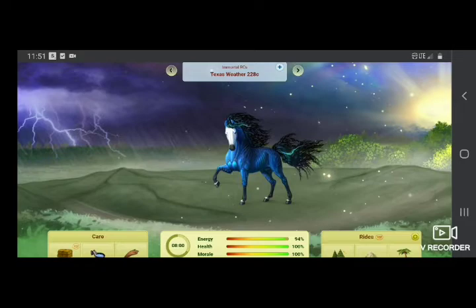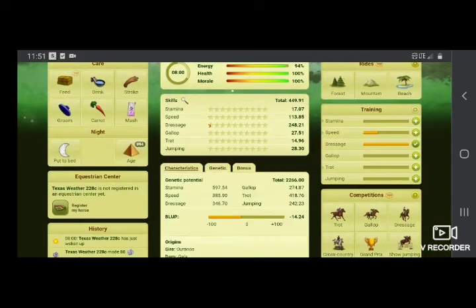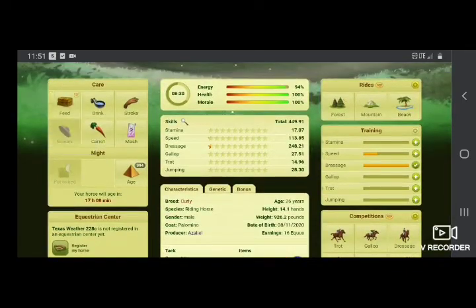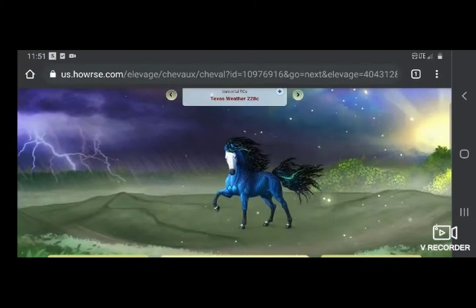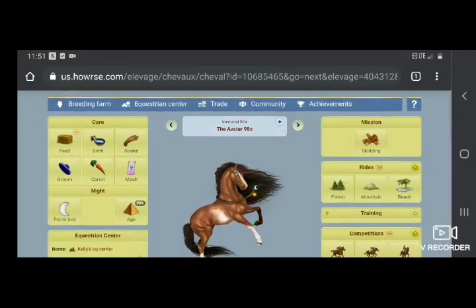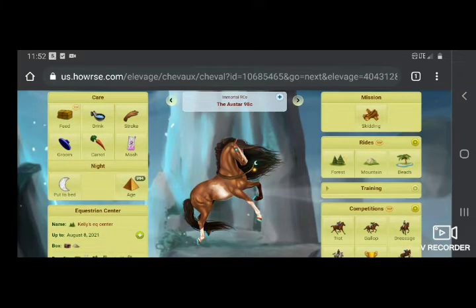Texas Weather. This is the other curly foundation that I mentioned earlier, the male to the Heidi. He just recently retired. I never thought I'd see this coat retire because it's 500 copies.